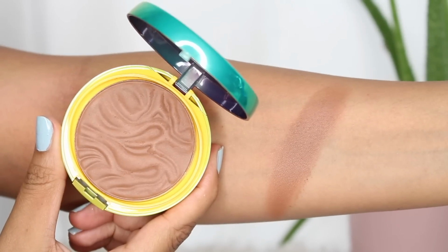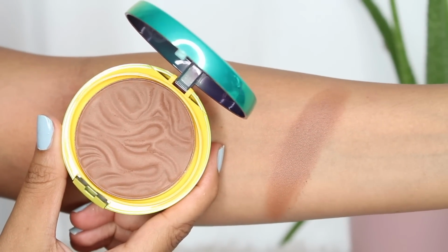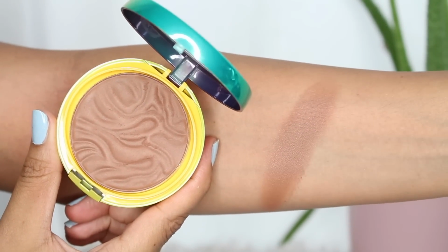So I was so excited to see that they extended the range last year, and I have been wearing the shade Deep for the past year. I really like it. If you're any deeper than me though, I don't think it'll work. But now we have the Sculpting Bronzer, and they do have plans to extend even further, but they just didn't have everything to send me for this video.